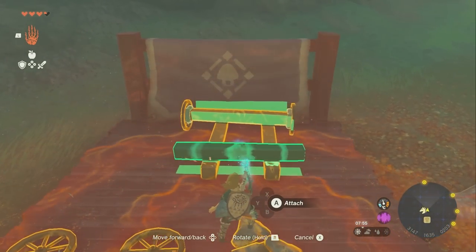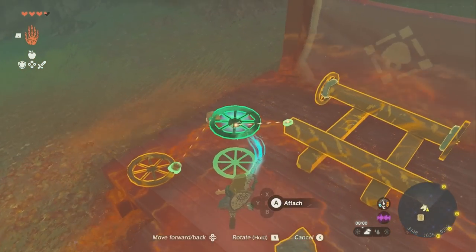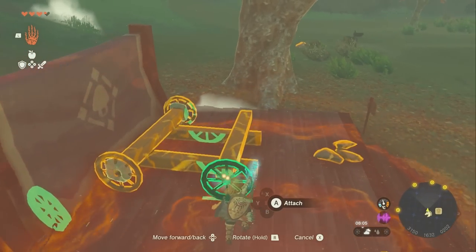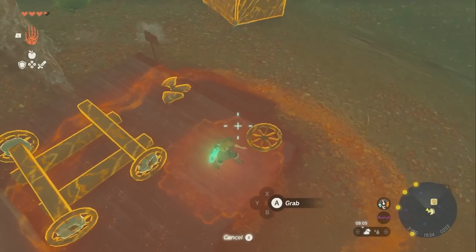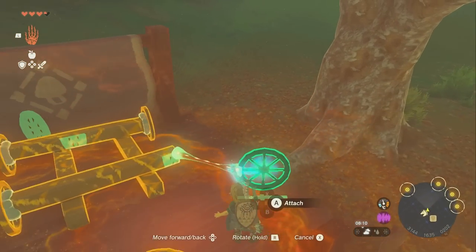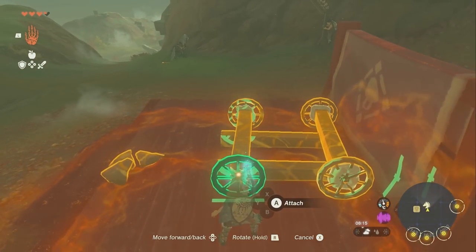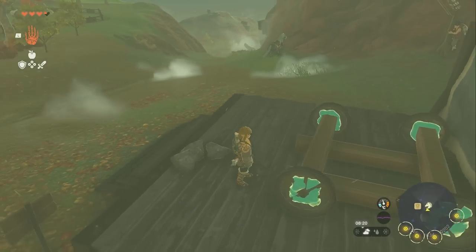closer. Just drop it. Don't actually attach it. All right, we're gonna grab a wheel. Bring it close. Bring it down. Pop it on. All right, now we're gonna grab this wheel. Oh, and then we're gonna bring it close. Bring it down. I can't imagine doing this at low camera speed. I'm at camera speed at maximum, and it's still horrible. All right, so now we've got the axles.